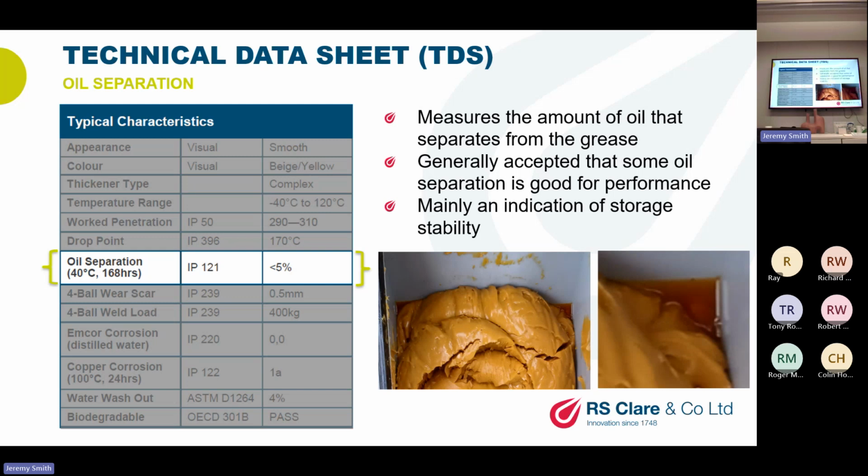So the oil is coming out of the grease, which is a normal effect. There's nothing wrong with it. Usually you want to see less than 5% of oil bleed. Now, if this is a tank of 50 kilograms, and you see something like a kettle full of oil in there, 2.5 liters, then it's a worry. Anything less than that is not a worry. It is normal. That test is also used to give an indication of what will happen in the storage of the product, because it's done at a higher temperature than normal, and for a certain period of time.